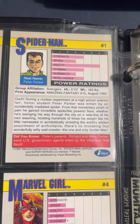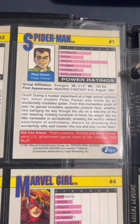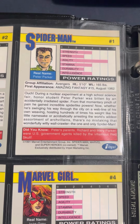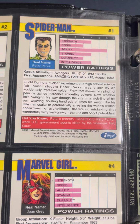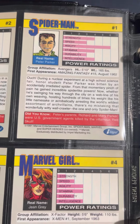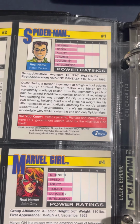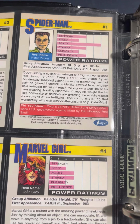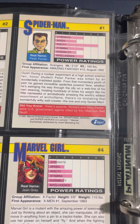them right here. For example, it says, ouch, during a nuclear experiment at a high school science fair, honor student Peter Parker was bitten by an accidentally irradiated spider. From the momentary pinch of pain, he gained incredible spider-like powers. Now, whether he's swinging his way through the city or acrobatically arresting the world's wildest assortment of arch-villains, there's no mistaking that wonderfully witty wall crawler, the one and only Spider-Man.